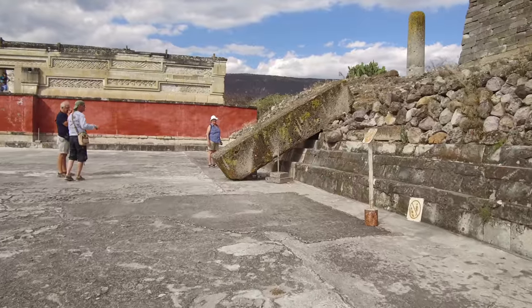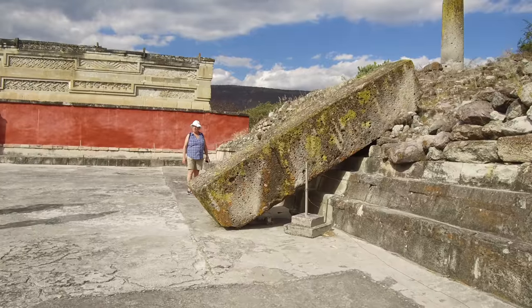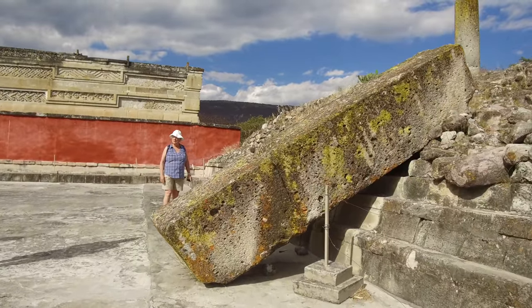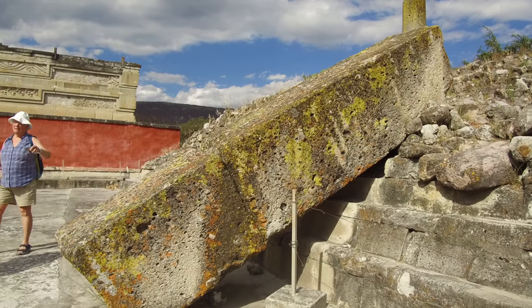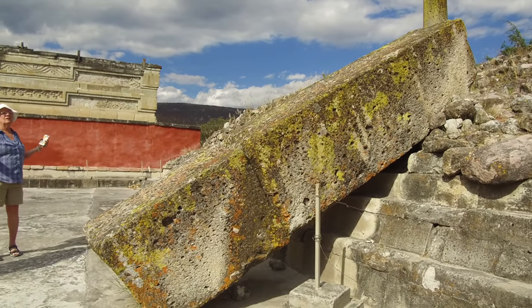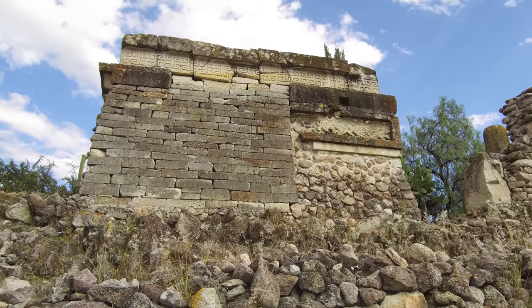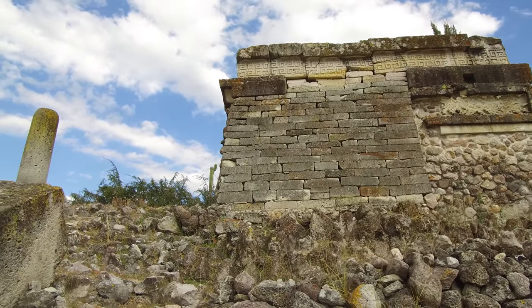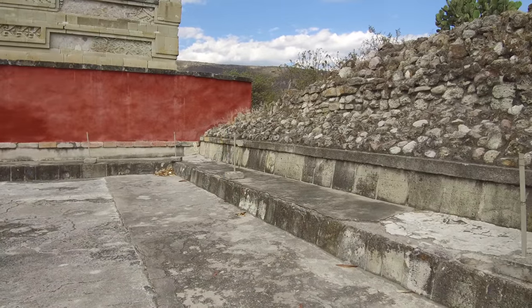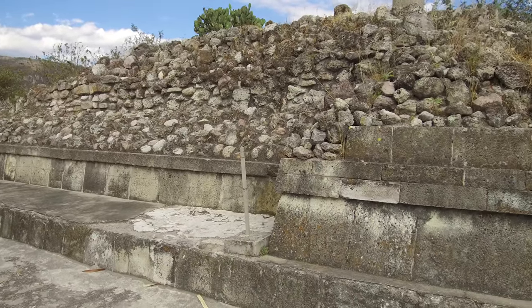And this is one of the largest of the beams that we found. I would estimate that this weighs between 10 and 11 tons, and it either fell down or was being placed or being put into place by the Zapotecs. Then here, look at the left-hand side of the building as compared to the right. And once again, you have the fine stone on the bottom and relative rubble above.